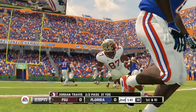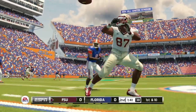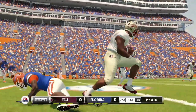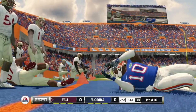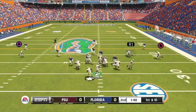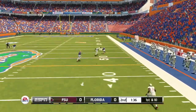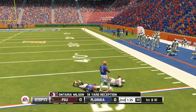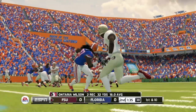And let's take a look at the replay right here as he gets outside leverage on the defender and creates lots of space for himself as he uses the defender's momentum against them and knocks them to the ground to gain more yardage. Here on 1st and 10, Jordan Travis sits in the pocket, rolls out to his right, and fits it into a tight window to Ontario Wilson for a 19-yard reception.